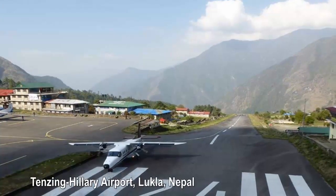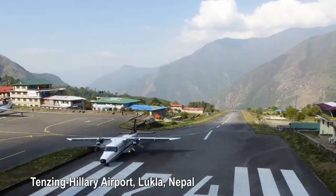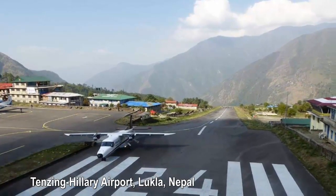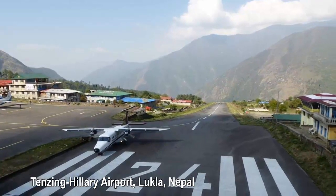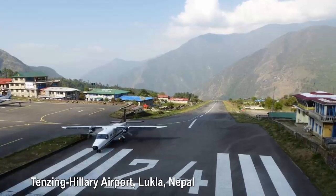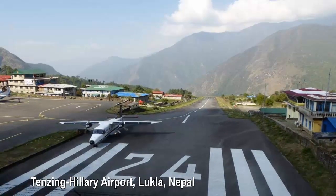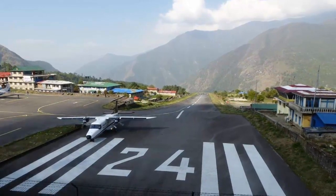Tenzing Hillary Airport, Lukla, Nepal. Thanks to its proximity to Everest Base Camp, tiny Tenzing Hillary Airport is Nepal's busiest domestic terminal. But landing here is heart-stopping stuff. It's dubbed the world's most dangerous airport for its perilous clifftop runway, which is perched near a fearsome 9,200-foot drop. The airport is named after the first men to reach Everest's summit, Sir Edmund Hillary and Sherpa Tenzing Norgay.